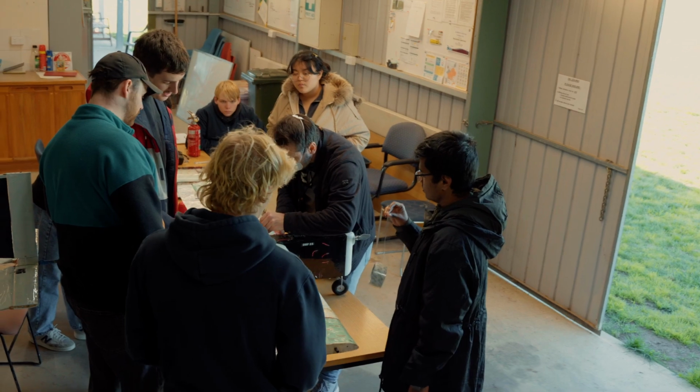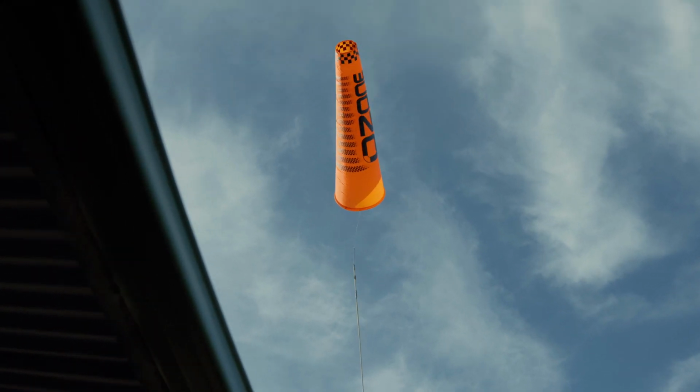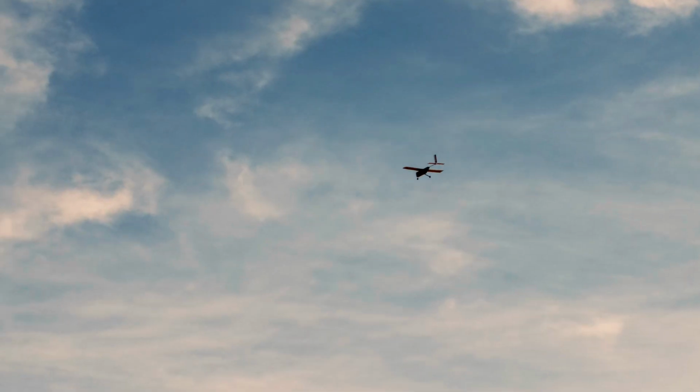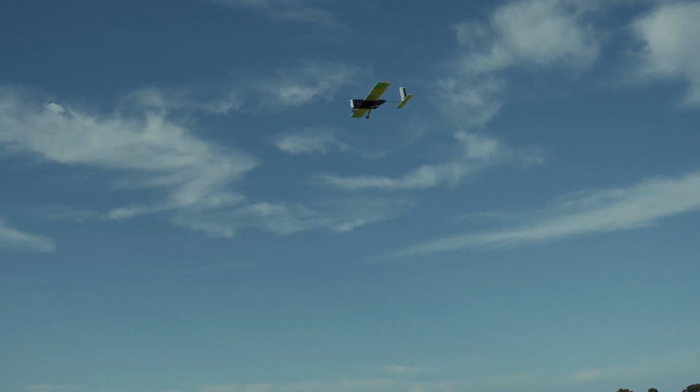It has a wingspan of about 1.8 metres, it's about 1.6 metres in length. The aircraft itself can easily fly 60 or 70 kilometres an hour. These things are frightening actually. You've got 6 or 7 kilos flying at 60, 70 or even 80 kilometres an hour. And they can get quite close while they're doing that, so they're definitely beasts.